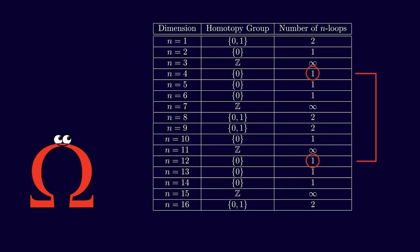I don't know about you, but for me, this just raises more questions than it answers. Like, why 8? Why not 5 or 42? And what is it about symmetries of spheres that leads to this periodic phenomenon? To answer those questions and discover even more amazing patterns, you'd have to learn a great deal of mathematics. But I assure you, it's worth it.